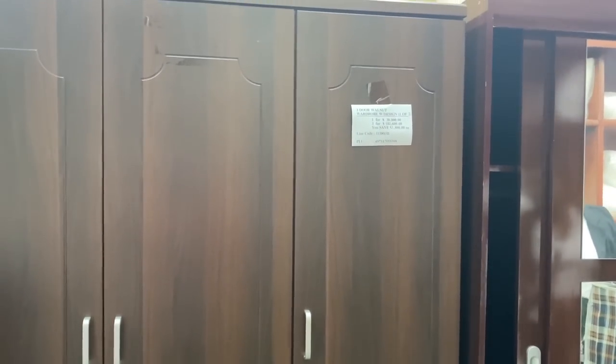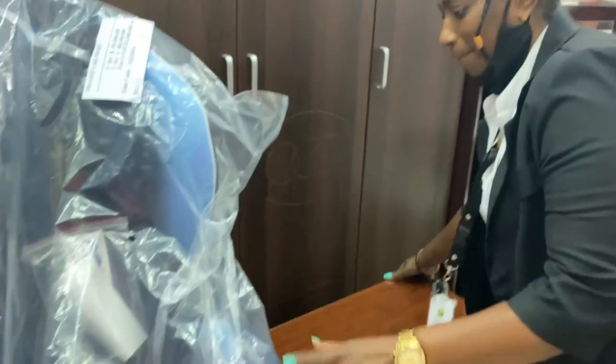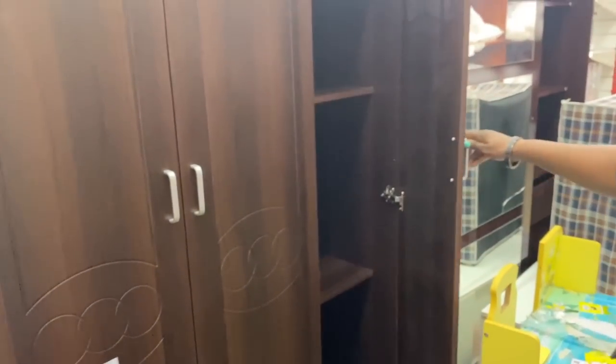Let me see if I can peep and show you guys. Not really. They have these wardrobes, I guess, if you don't really have a closet. I can't really open the doors to show you guys what the inside looks like, but it's three doors. Definitely have to move this in. All right, we're working.